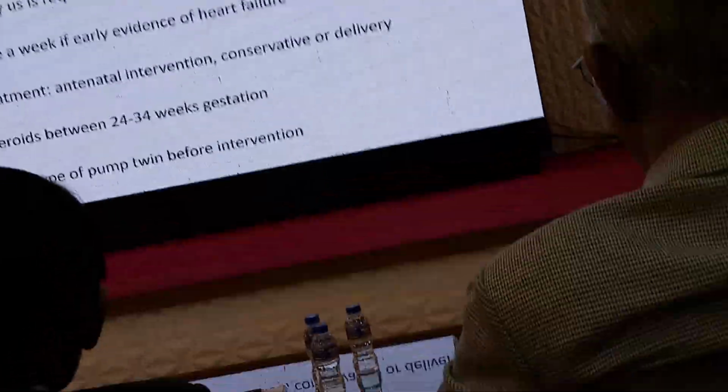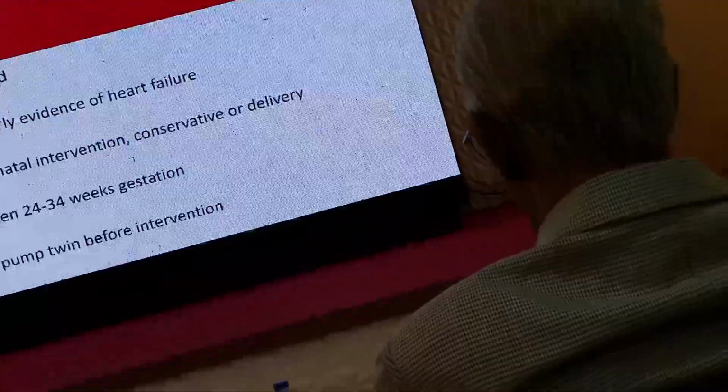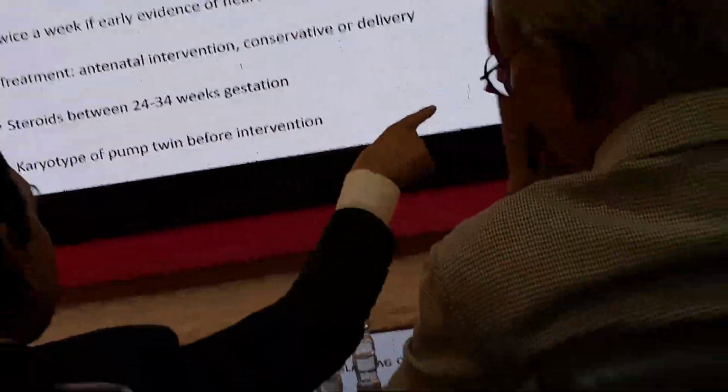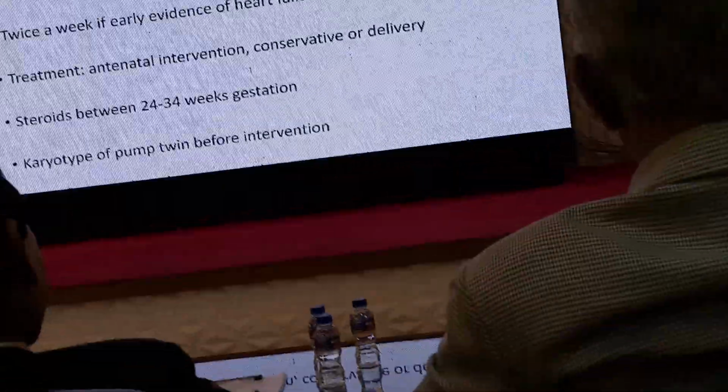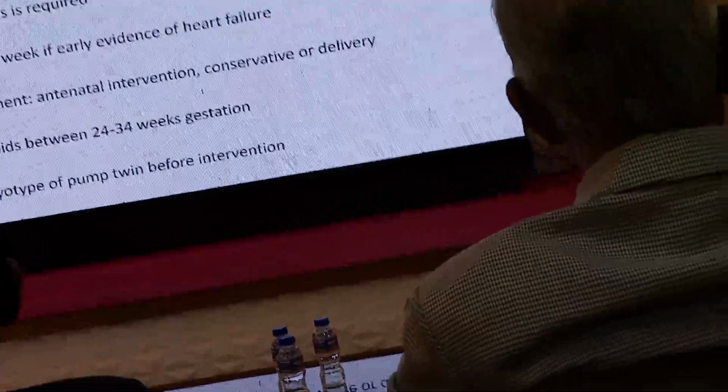heart failure. How do you know? By ductus venosus. Antenatal intervention, or conservative or delivery depending on the prognosis. Steroids, most of the women, you'll decide maybe to terminate the pregnancy, consider steroids, and karyotype of twin. Before any intervention, do a karyotype to exclude any chromosomal abnormalities in the pump twin. There's no point if the pump twin is affected with the chromosome that you do this.